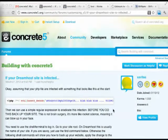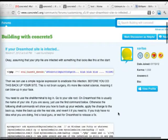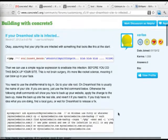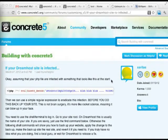If your DreamHost site's infected. What are we looking at here? A long post and some replies. Looks like it works like a charm. So it looks like someone had one of these annoying PHP virus things that get attached to stuff. Right, yeah. So every so often someone will come along and be like, my site's hacked! And it has yet to be concrete5's fault.